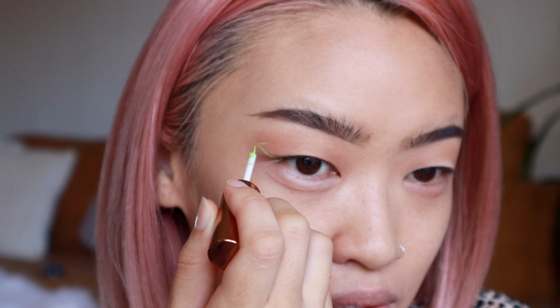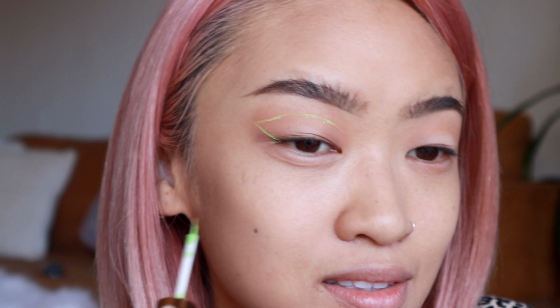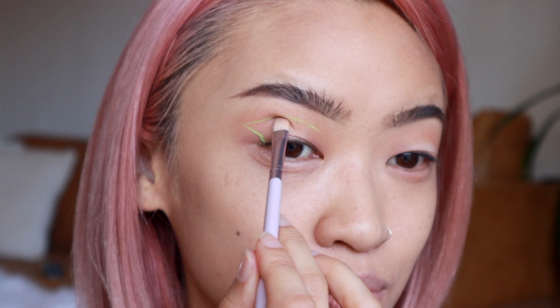And start off here. You need a pretty steady hand. You can go slow and draw little dashes too. And just sweep it across like that. And it's okay if it's a little bit messy. You can just clean it up with a concealer brush, like a flat one like this. This is one of my favorite brushes to use because it's so versatile and it really helps clean up any mess. So let me just do the same on the other side before I go on to the next step.